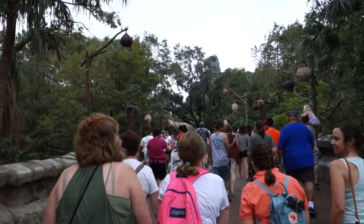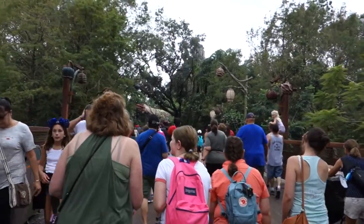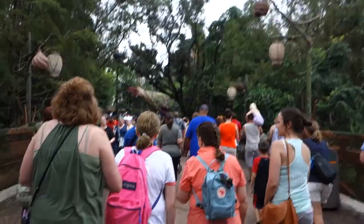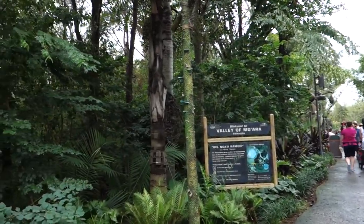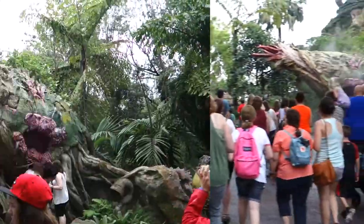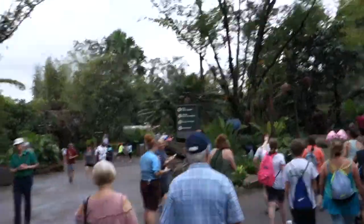Just walking into Pandora. Let's see those floating mountains. We've got a fast pass in 10 minutes for the Navi River Journey. So all three of us are going to go on this one. It's just a boat ride. We'll come back here at night because all of this is lit up. Looks really cool on the ground.